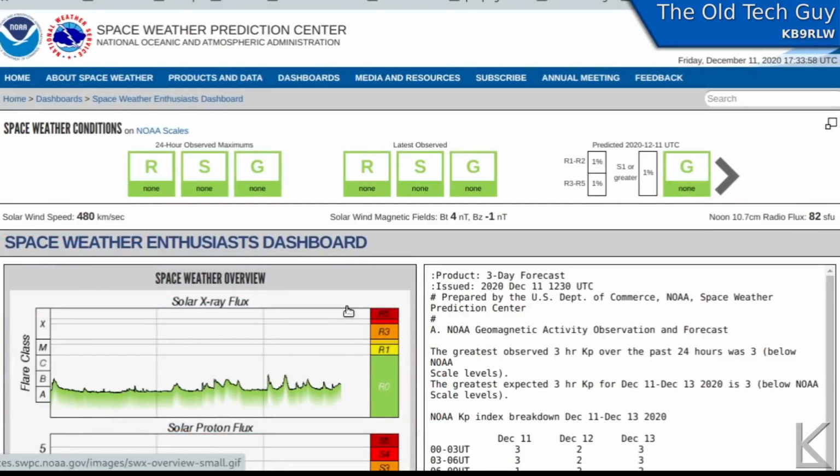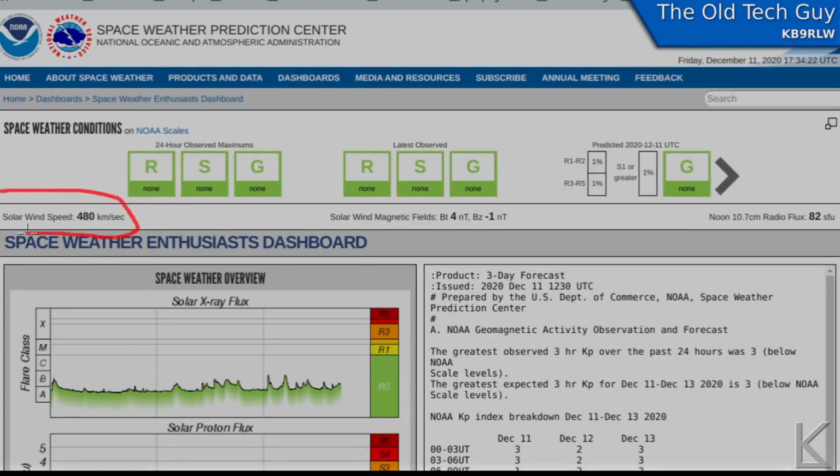Okay, so let's talk about this stuff. What are we looking at here? Solar wind speed over here. This is a stream of charged particles coming from the sun. It's a fairly constant stream, and during certain times with coronal mass ejections or burps of energy around sunspots, this can increase dramatically. Now we'll look at another graphic here.